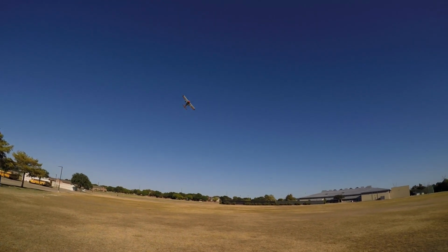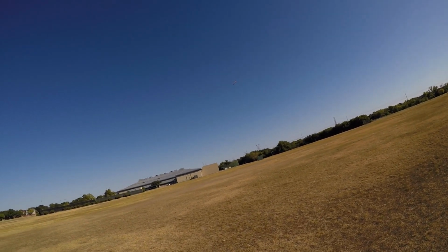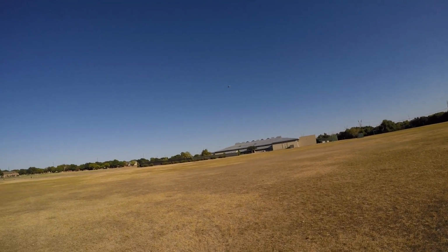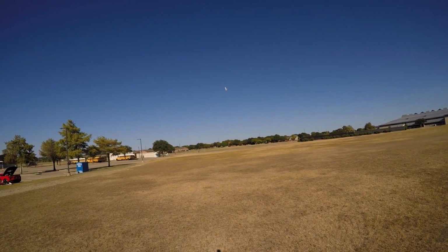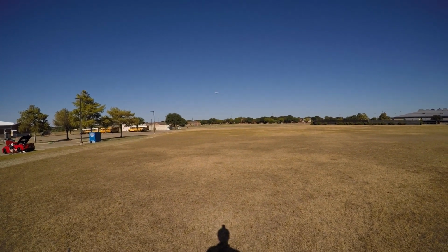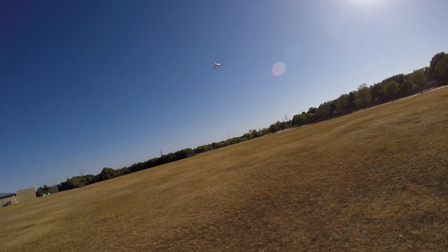Really like this plane for sure. It's a good size. I like it's on 4S. Gives me plenty of power. Very maneuverable. Love the tires. Landing gear struts are not very strong.